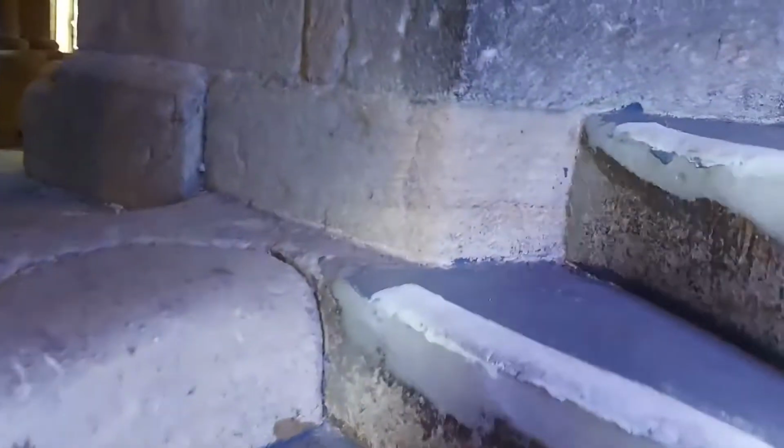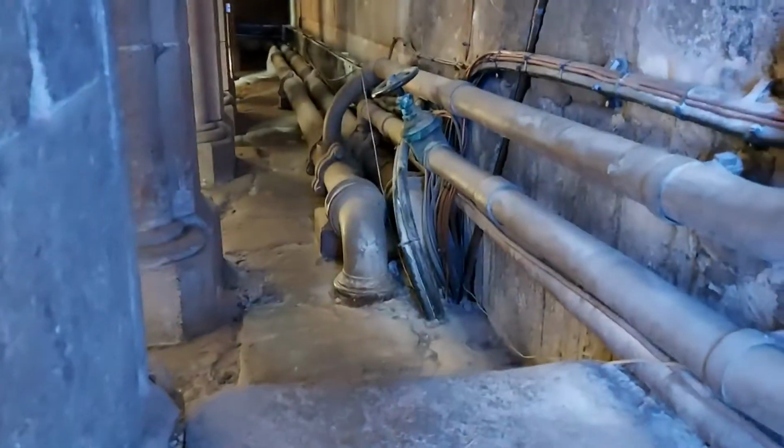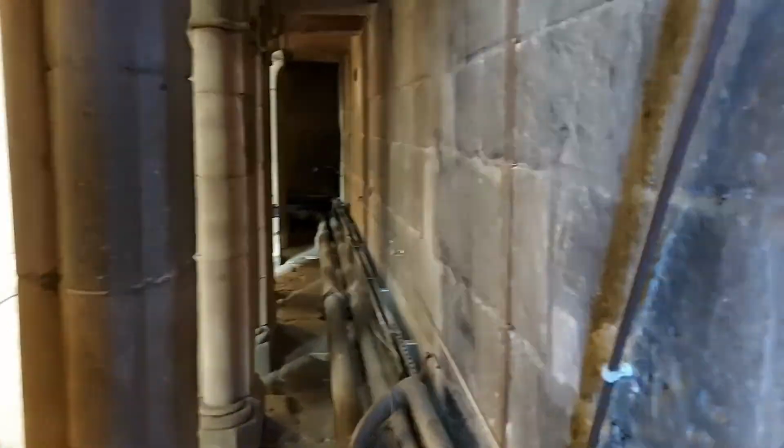Each year, except for this year, the bell ringers of Hexham Abbey have opened the tower for Heritage Open Days and given tours of the ringing chamber and the bells. This is our virtual tour.